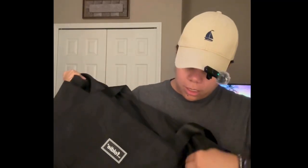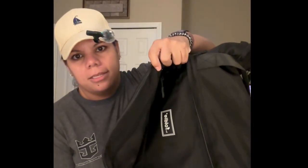Now you have a nice pouch right here, which I believe you can fold it into as well, and in the front here you can put storage in as well. As you can see, it's a pretty good size, and it also has another zipper in here. I'll set this back up as well.